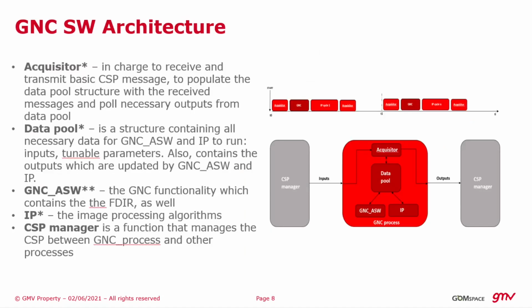The GNC system is a software module running on board the onboard computer of Juventas. It is composed of mainly two modules: the GNC system itself, that carries all the functionalities of the guidance navigation and control, and the image processing, in charge of processing the images taken by the navigation camera. The GNC system will communicate with other software modules of Juventas through a protocol called CSP.